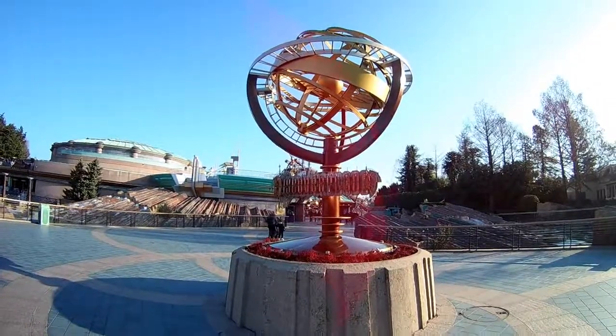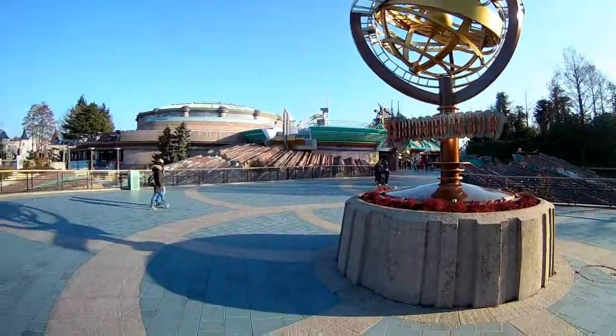So, I think now we're just going to head round to Discovery Land to do the rides over there. Okay. Yes. Discovery Land. So we are just heading into Le Discovery Le Land.